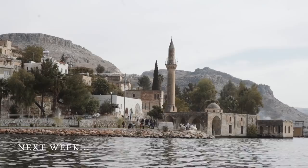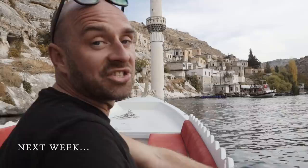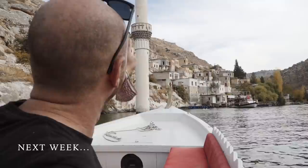So it's hard to believe that under here is an entire village. And we are now on top of the mosque, the minaret. It's still sticking out.